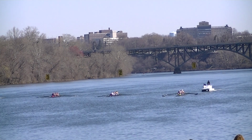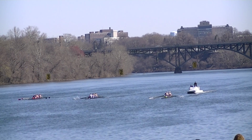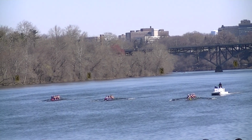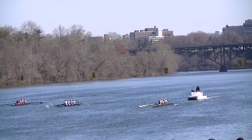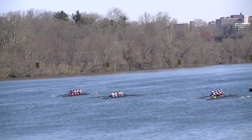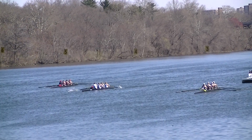All three boats look like they're maintaining race pace, a nice comfortable rhythm. Yale's coming under the 400 meter mark, which is marked by the wire. Columbia, now they probably have a boat length of open water. Columbia has about 2 or 3 feet of open on Penn.